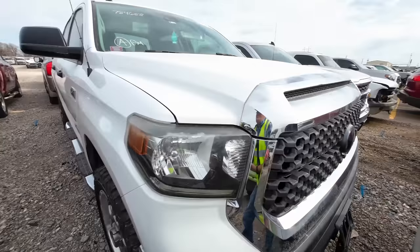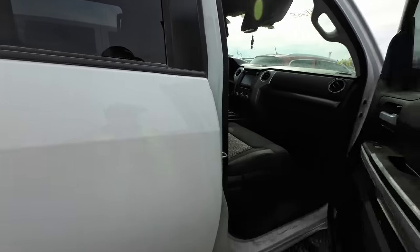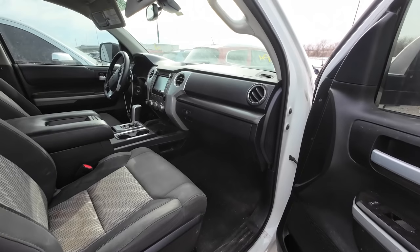Huh. I love a good mystery. I'm a sucker for a mystery. And this is a mystery. This should run. She might have a little bit of mileage on her, though. Looks awful clean on the outside.